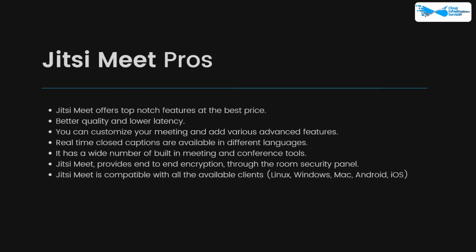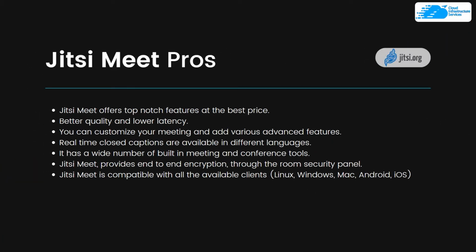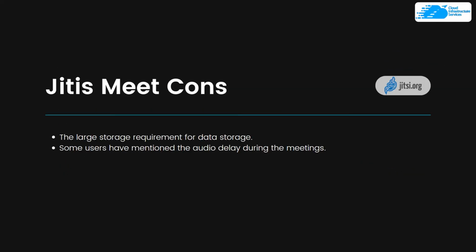So moving on to the pros of Jitsi Meet. Now Jitsi Meet offers top-notch features at the best price. It has best quality and lower latency and so much more other features that you get with a premium video calling application. Now if you were to talk about the major cons of Jitsi Meet, then the large storage requirement for data is a major drawback when it comes to video calling application. And other than that, some users have mentioned the audio delay during the meetings, which can be crucial if that meeting is a very important business meeting.